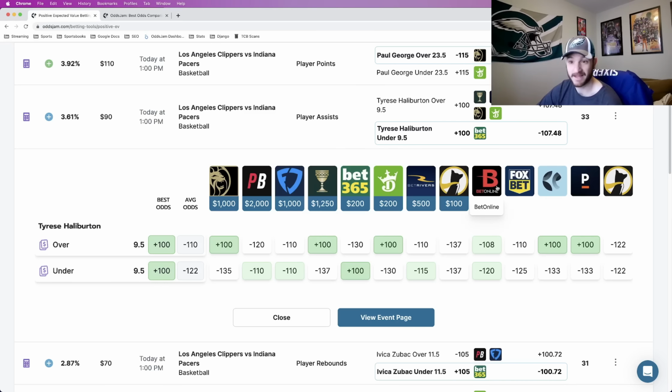Same thing with BetOnline, another very sharp sportsbook. So Pinnacle is the sharpest. BetOnline is also very sharp. They have the under at minus 120, the over at minus 108, favoring the under. As does BetRivers, as does DraftKings, which is actually pretty sharp with player props, as does Caesars, as does BetMGM. FanDuel has it for 50-50.